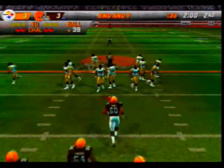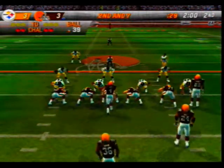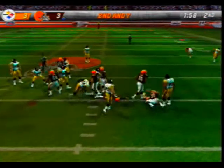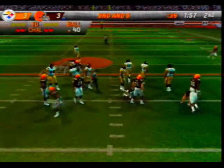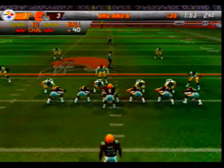2 minutes left in the quarter. Ball on the 39-yard line. The Steelers line up in a 4-3. Johnson is there for the tackle. I like to hurry up here. It's a change of pace, and it's a way to get the defense uncomfortable.